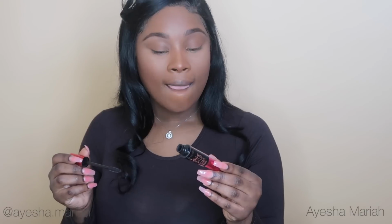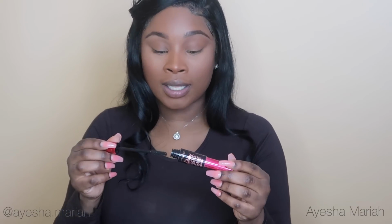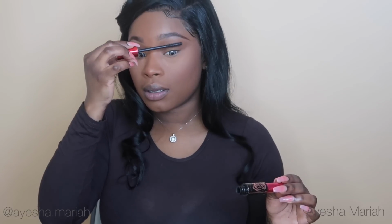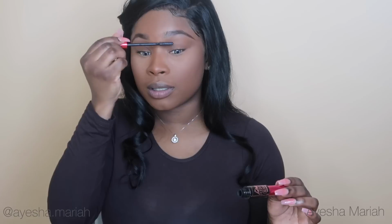Now I'm gonna quickly put some mascara on. I'm using Maybelline's the Falsies Push Up Drama mascara. This mascara right here is life. I'm not putting too much on because I'm about to put my falsies on. We just really need a little bit of this.